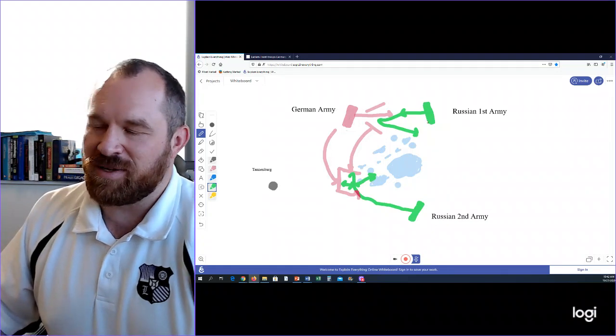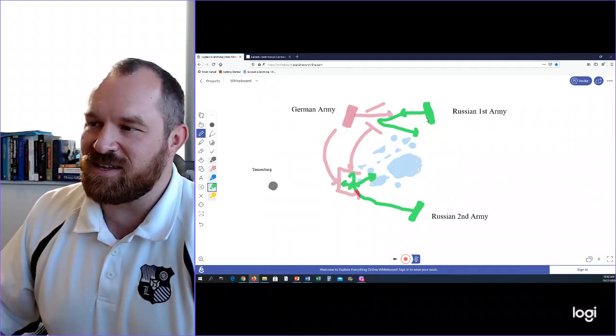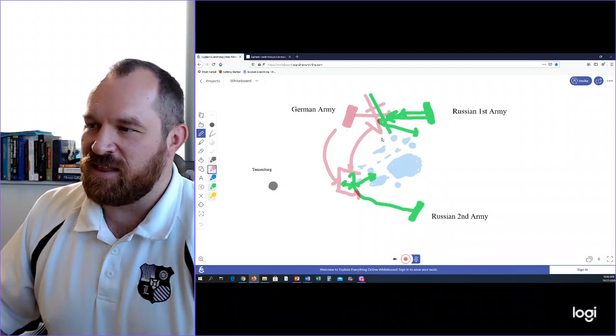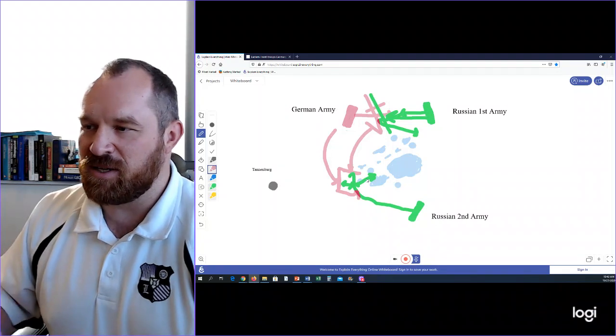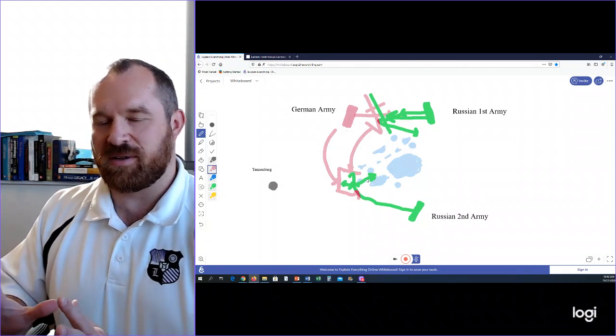The First Army, when they hear about this, come back to try to set up a line right here. But the Germans do have some defenses still in place. And then they get word about the destruction of the Second Army, and they're just like, oh crap, and they just kind of stop, and you're at a halting point at this point.